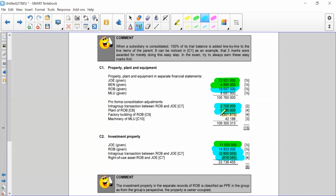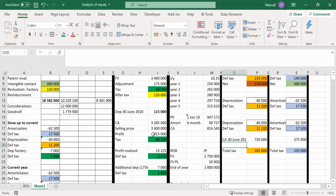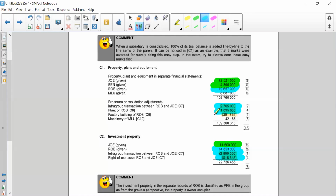All right. And then this factory building. Okay. So we did the factory building and we said that there was an intercompany profit. So if we took that intercompany profit that is sitting in the cost of the asset and we minus the depreciation that's already realized, the carrying amount of the factory building. So we have the intercompany profit of 315 and we've said, okay, well, we've already realized 13,125. There's a 301,875. And that is sitting in your PPE, but that shouldn't be there because that's intercompany profit. So that gets eliminated, 301,875.